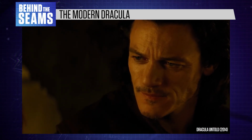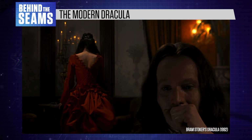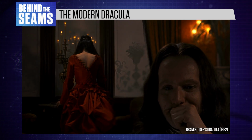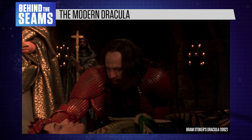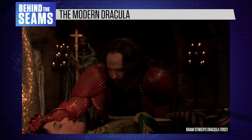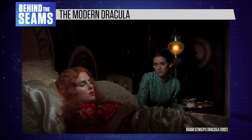It bears little resemblance to traditional depictions of Dracula, but it fits with the 21st century trend for origin stories and gritty action reboots. Meanwhile, Bram Stoker's Dracula is perhaps the most authentic adaptation of the book, although ironically it doesn't match mainstream expectations for the character. With gorgeous costumes by the legendary designer Eiko Ishioka, this film embraced the Victorian setting and the story's theatrical side.